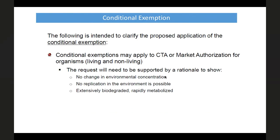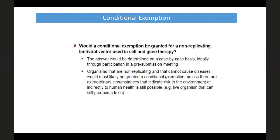conditional exemption. When we specifically asked if this could be granted to non-replicating lentiviruses using a cell or gene therapy, the answer was yes, it could, but they're going to do this on a case-by-case basis, and this would probably be done through the pre-notification consultation meeting, where it could be decided that this would qualify for a conditional exemption. You would provide the written rationale along with the supporting data as outlined in your pre-submission meeting, and it could qualify for that conditional exemption.